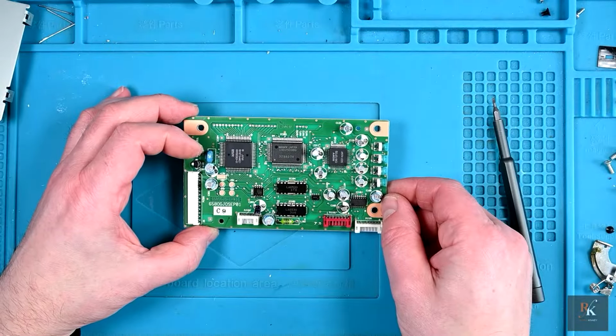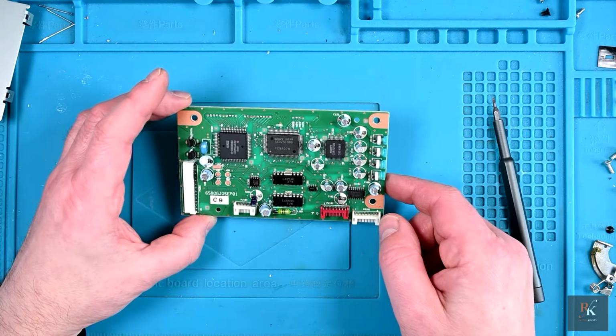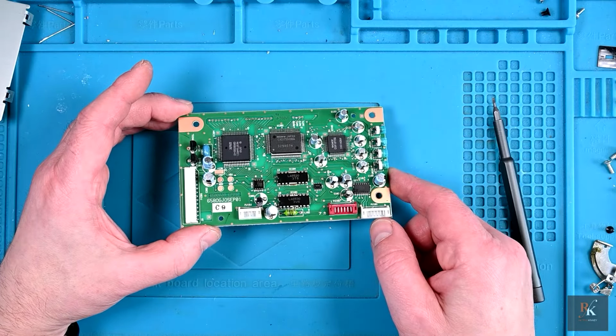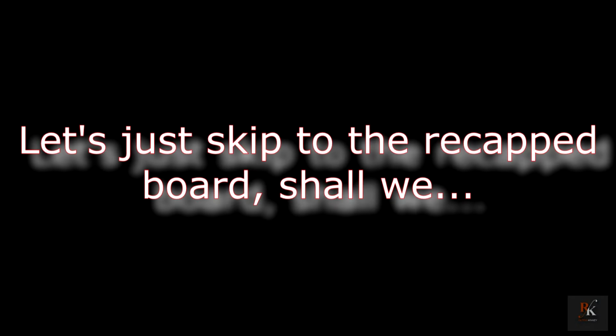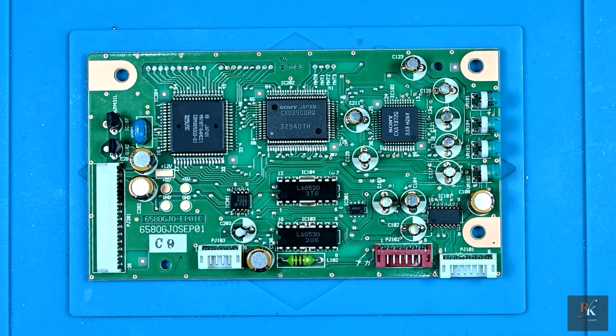And here we go, the circuit boards that just keep on giving, loads and loads and loads of caps. My goodness. Right, let me get a note of the values and see what I can do. And with the laser module all recapped, well, time to put everything back together.